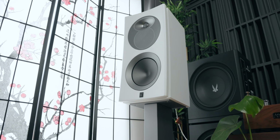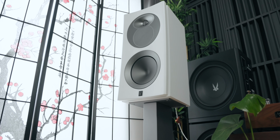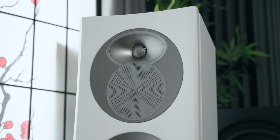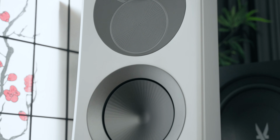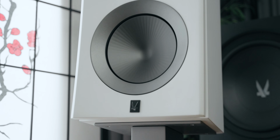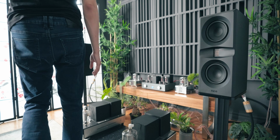These are absolute beasts. And I reviewed the tower version, which was way too big for my room, but this bookshelf fits in perfectly. And the bass, the soundstage, the depth, the details, the nuance, the balance, it's an absolutely astonishing loudspeaker. And I'll definitely be comparing it to my current reference, the Platimon speakers from Acoustic.